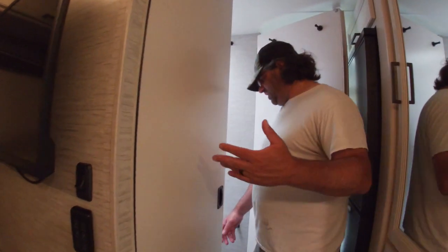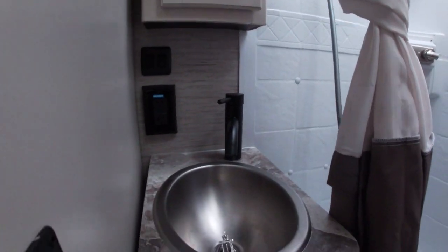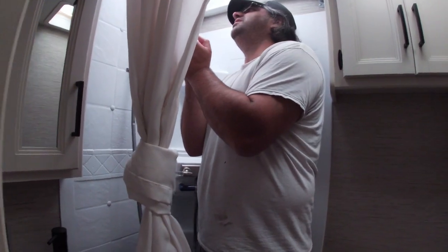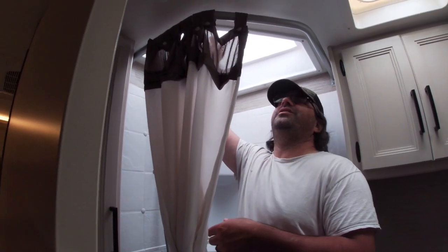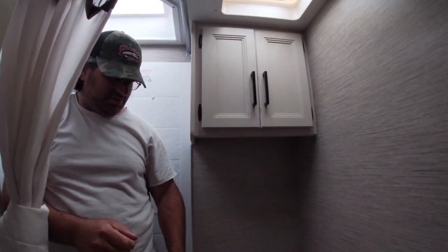And as you can see, it is a pretty big bathroom. You got a mirror here. You got your medicine cabinet, a curtain. You got a shower. I don't know how well this would be, because I think it would be pretty cramped for someone that's any bigger than me. Obviously, you got hot, cold water. You got a sunroof kind of thing here. Exhaust fan. So if you do your business, you can exhaust it all out.